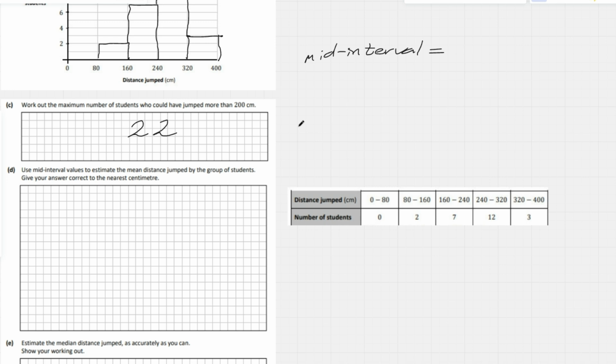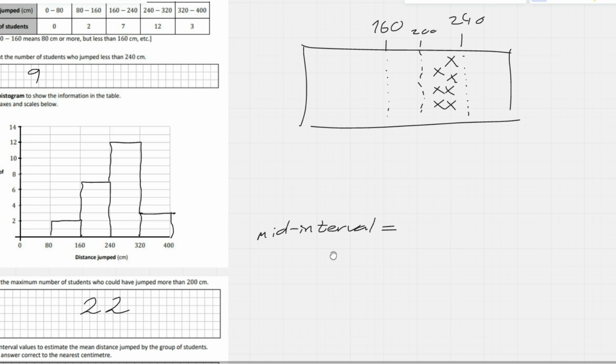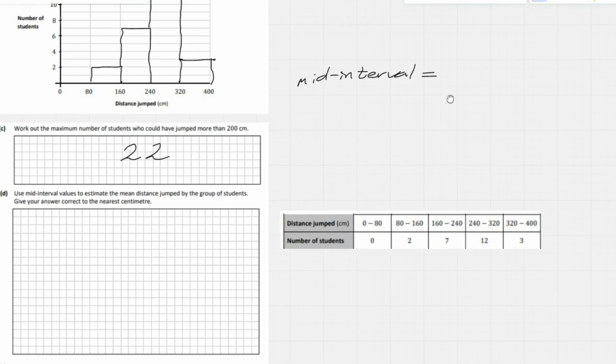We do that because, as I was saying in the previous question, we're not really sure where people are going to land. So the best thing to do, if we're not being pessimistic, if we're not being optimistic, is to assume they'll all land right in the middle. They'll all land at the 200 point here, because that'll be sort of the most accurate guess, because it'll be right in the middle of our interval.